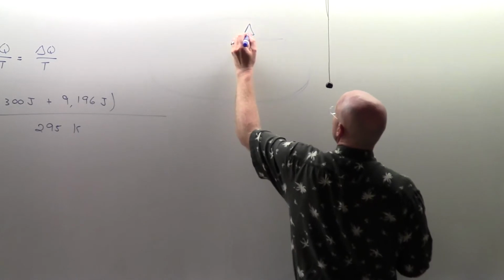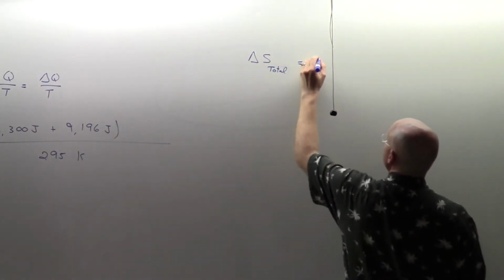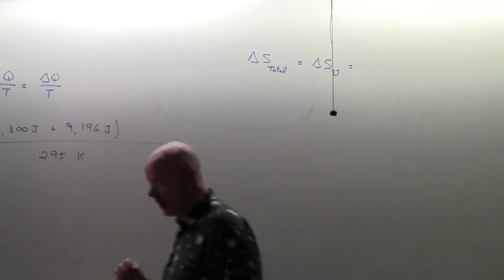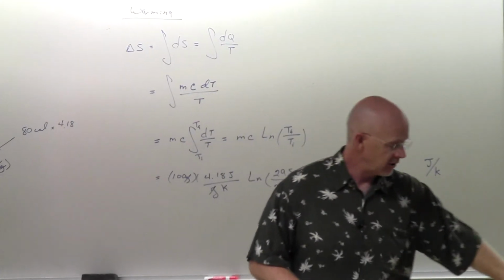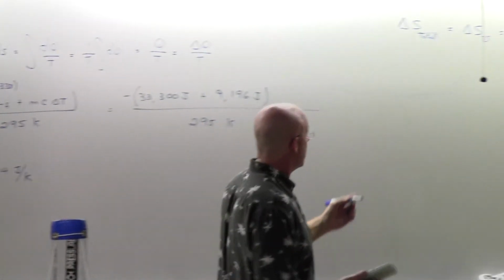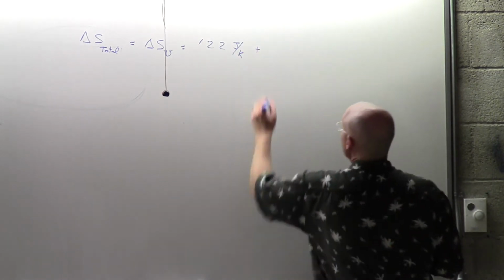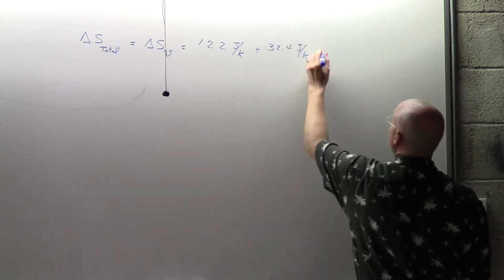And so the change in entropy, I'll call total. Your author does this. Change of entropy of the universe. So not just looking at the ice by itself, or not looking at the room by itself, but looking at everything involved. The change of entropy of the universe. We can add these all together. So we have 122 for the breaking of the bonds. We have another 32.4 for the warming of the water.